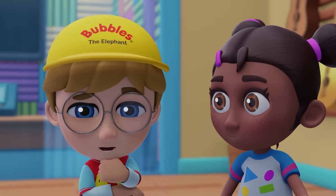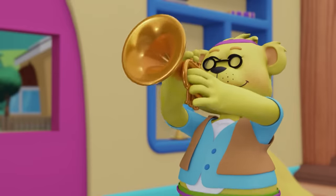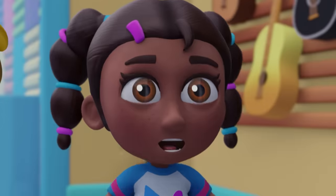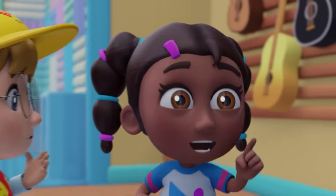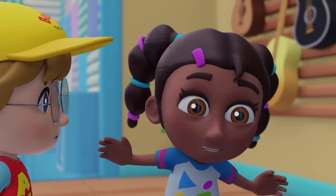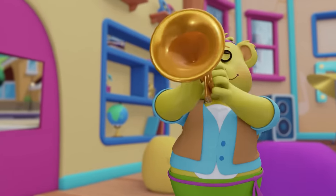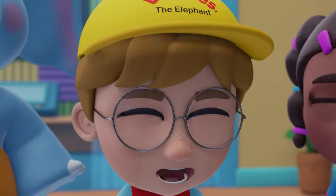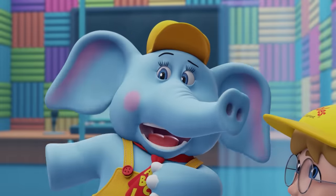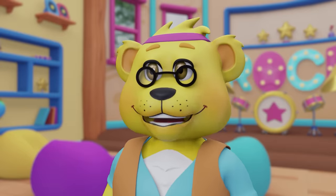The sound of the trumpet reminds me of something. Ooh. Oh, it sounds like when a princess walks into a castle. Yes! And what about that? That's a piano.